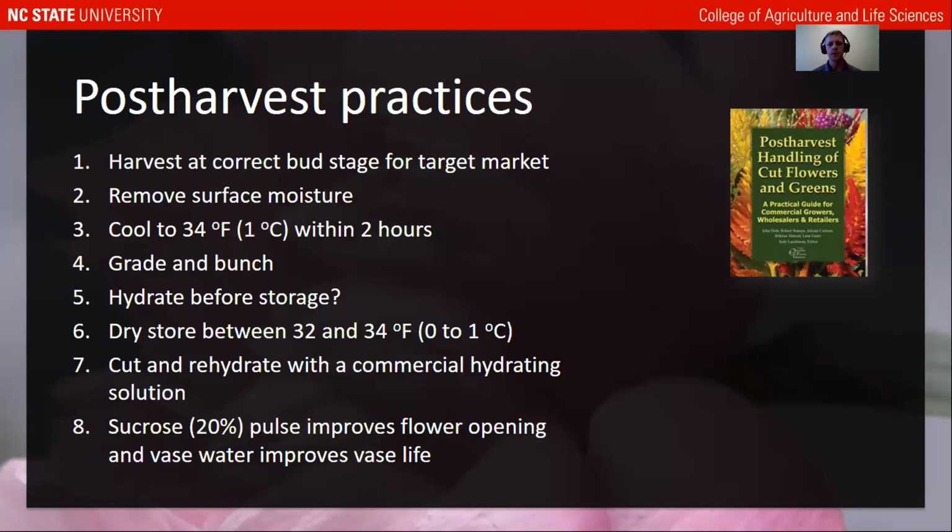Some places will use, if you're a very large grower, you'll have systems in place to do like forced air cooling through a box where you're pushing really cold air to cool down those stems. After that, you'll want to grade and bunch your stems. Generally, the price you're going to get for your stem is related to the stem length and the bud size, but that can differ on your market.